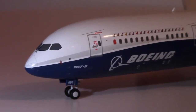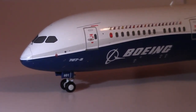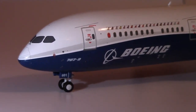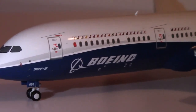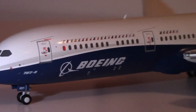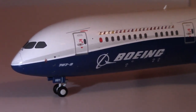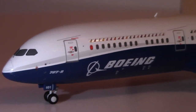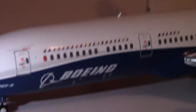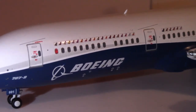That's good. Nose landing gear with our fleet number on it. I believe that says 001. Very good. And then we have ourselves our cabin windows, our static ports, and our air data ports visible. Some of them encircled, some of them just visible there on the lower side of the left nose, as you can see. Looking good. And then you can see these details above the passenger windows.